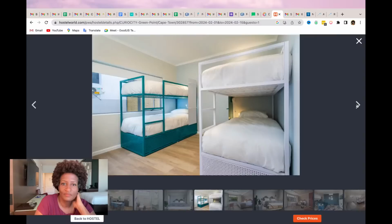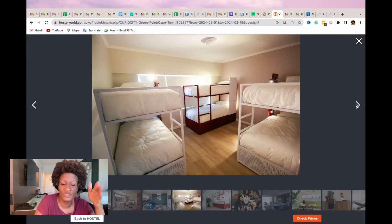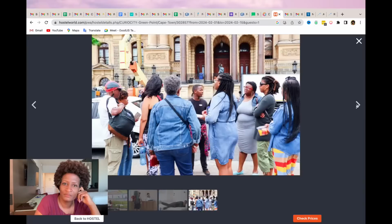I like to book hostels where the beds are either not bunk beds. Sometimes you're in a hostel, they're just beds, like here in this hotel, right? In my hotel room, I have two queens or whatever. And then sometimes I like to stay in the ones where they're more like cubbies, like cubicles.